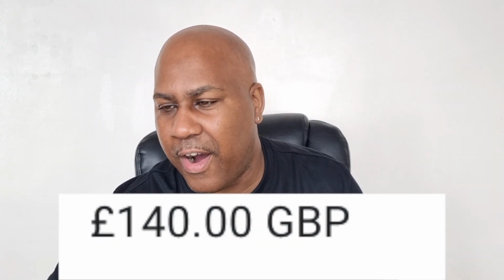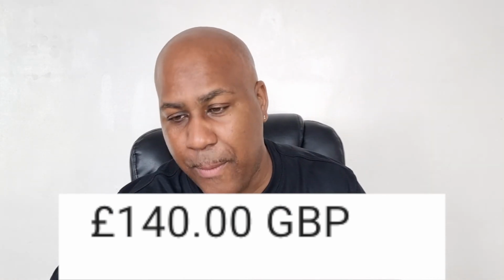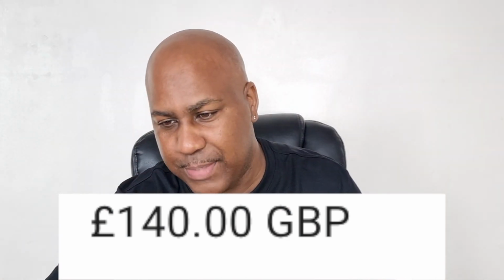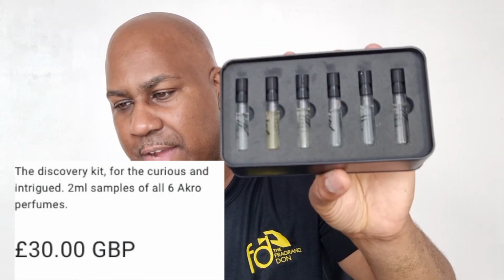Is it quite a niche house? Yeah, I would say so. The prices are £140 each for a 100ml bottle. These are the bottles, there's pictures. And yeah, I quite like the brand, to be honest. I'm definitely going to get at least two or three from them, and then I'll do a full review. But definitely check them out. The Discovery set, which is this, you can get from their website for £30.